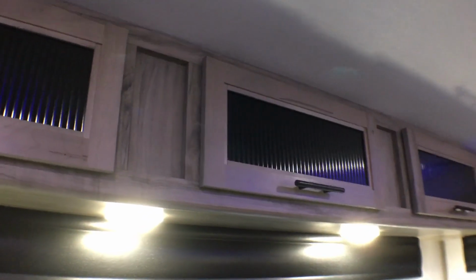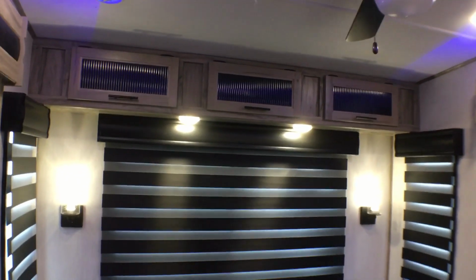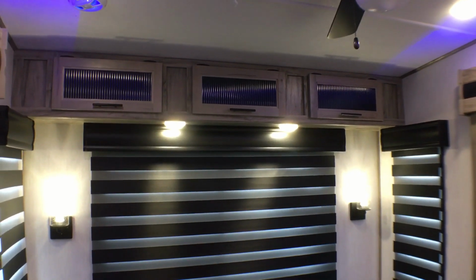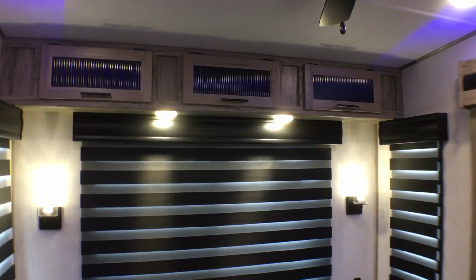As we come over here, I'll go ahead and open up one of these for you. As you can see, good storage up there, and it's going to go all the way across. Nice thing about that is a lot of brands are taking that out to give you bigger windows. Arctic Wolf did both, and it's something that I really like.